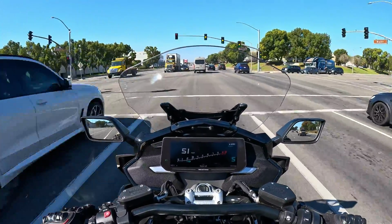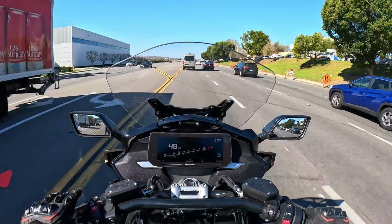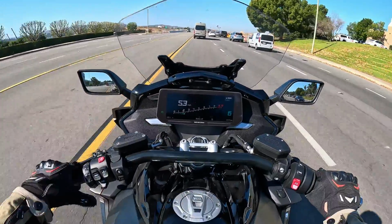I don't know if I want to go as far as to say unsafe, but definitely non-intuitive to have to dig through into the settings menu just to turn on your heated seat and heated grips. I like how the passengers just got a physical control.